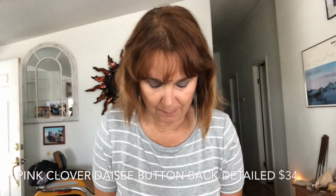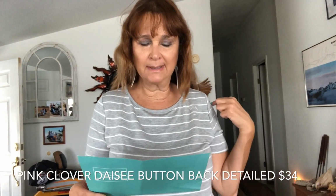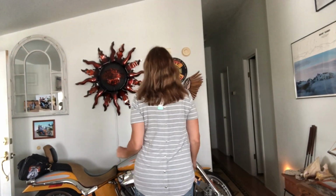Okay, I am back with the pink clover top with the buttons in the back, and the same shorts. So this is the front of the top. Let me see if I can lower you guys. This is the front, and this is the cute back detailing. I'll try to back up so that you can see the great detailing on the back. But so far, I am just loving everything in this box.